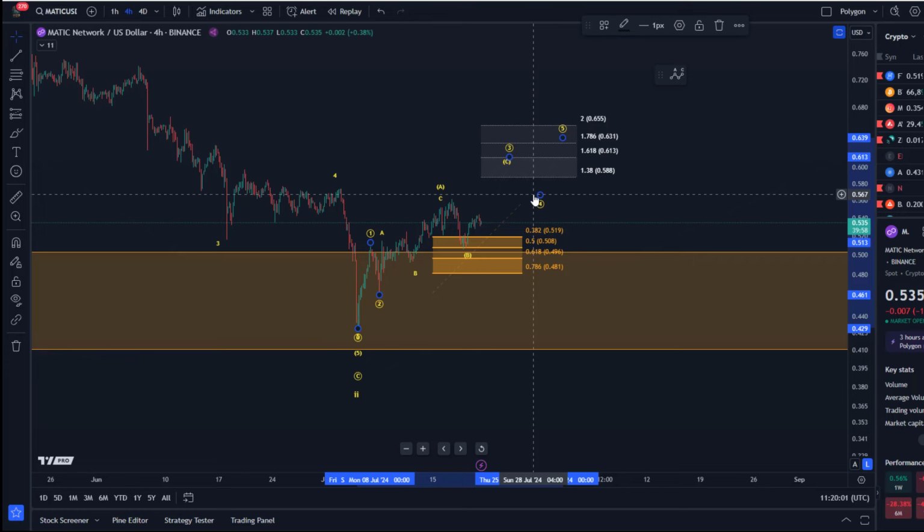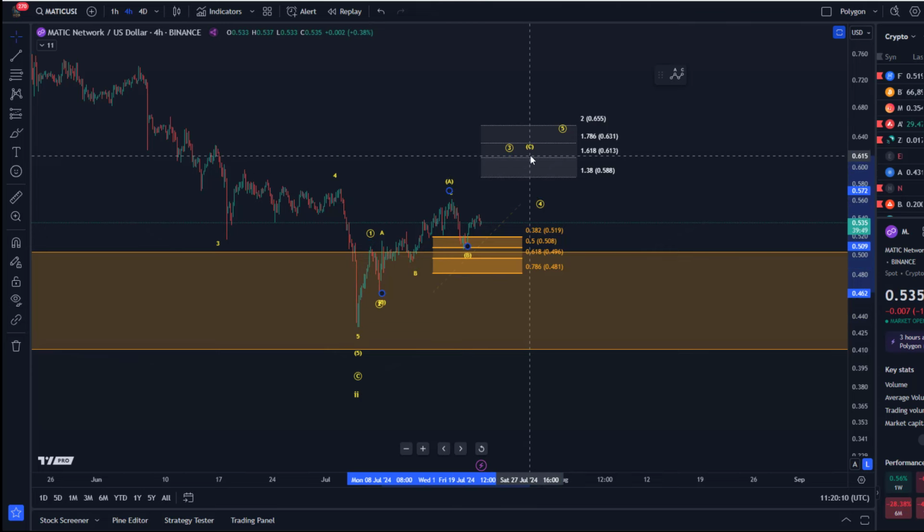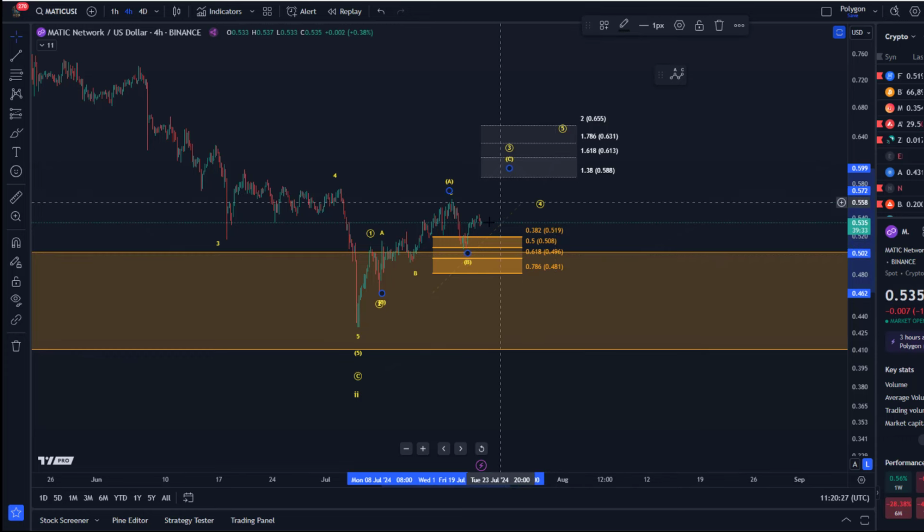But looking at the microstructures of the 3rd wave, if this here is an A wave, the top that formed on the 17th of July, then the C wave should really get to 61 cents or higher. So I'm watching for a 3rd wave to get possibly to 61 cents. Then we need to see a wave 4, and the wave 5 should get to 63 or even 65 cents. So it has a lot to prove. At the moment, it looks as if maybe the B wave has bottomed. That's wave B of 3. It could easily still test the support region again. That would make it even more messy. So it just has a lot to prove.